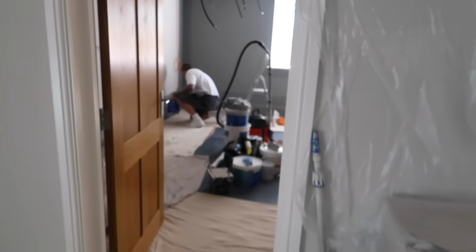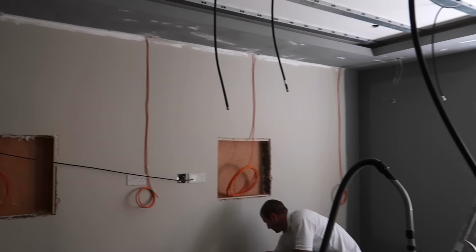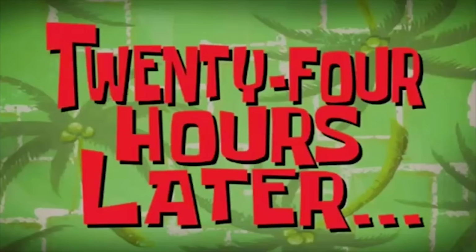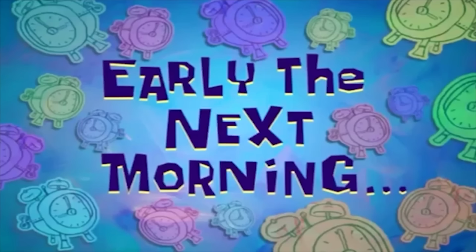The next morning. So it's day 7. As you can see, we've got the painters in today. Little parts of the ceiling which we had to destroy to get the cables in are getting all patched up brilliantly, and that's where the painters come in. They really just give it that nice finish. You can see that we're painting the walls grey today. This is going to be finished by the end of the day. 24 hours later. So it's the end of day 8. All of the walls have been painted. The paint is finished.